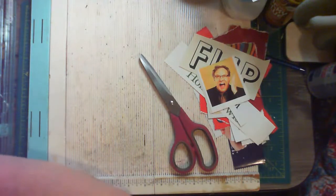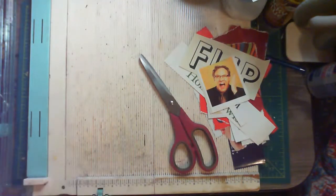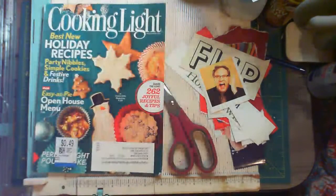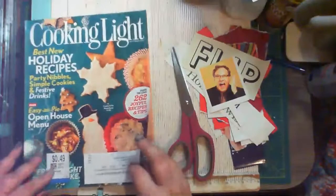All right, so let's see. How long have we been on? Only 39 minutes. Surely we can do one more magazine in 39 minutes. Let's see. How about one of these Cooking Light magazines? We'll just continue on with the... All right.